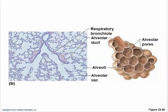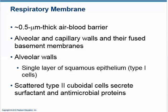The alveoli communicate with each other through pores, and the air can pass through them. So it's really more of a sponge-like situation. The stroma of it is primarily elastic connective tissue. And each alveolus is surrounded by capillary beds. And the walls of the capillary are in direct contact with the alveoli, and they form what's called the respiratory membrane.